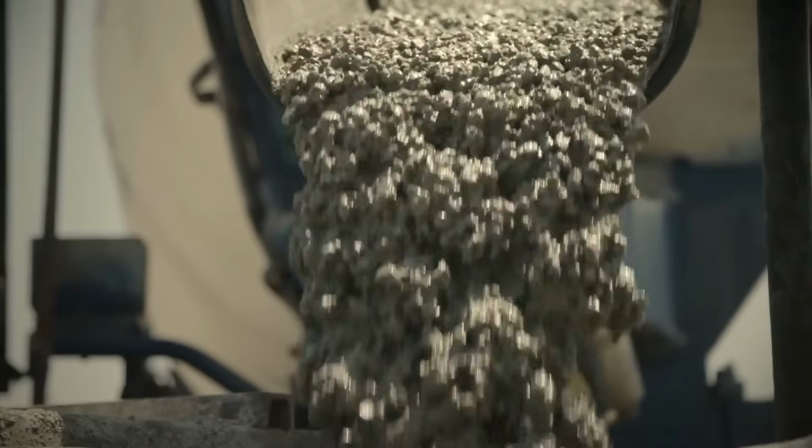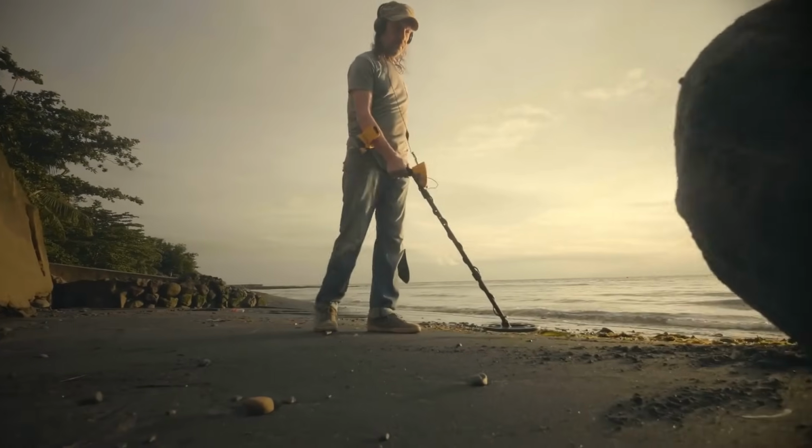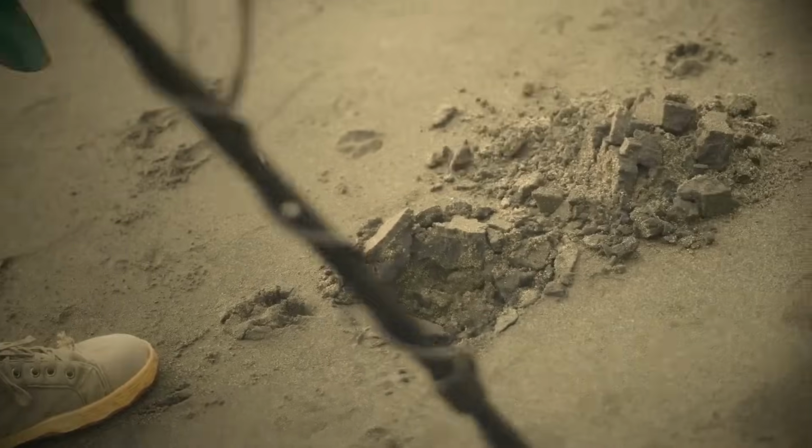Volcanic material can also be made into blocks for building stuff. It can be ground down to make cement, too. If we want, we can even search volcanoes for precious minerals like gold, copper, and sulfur.